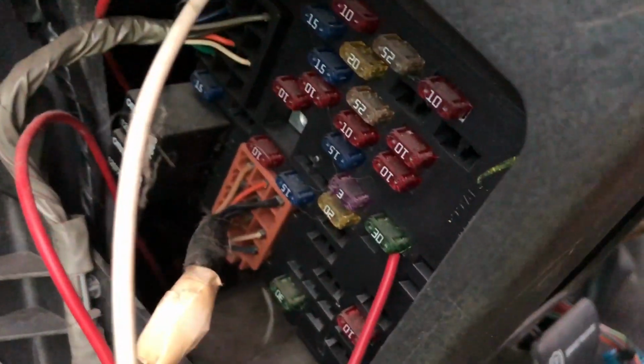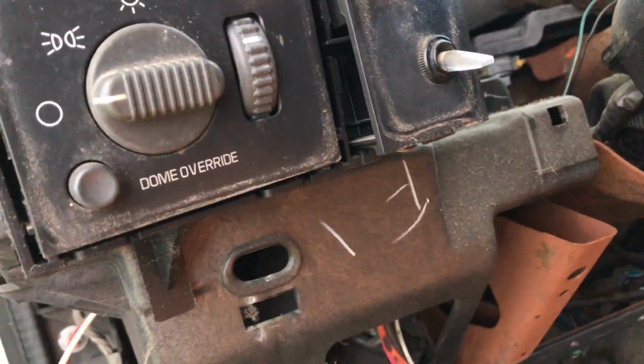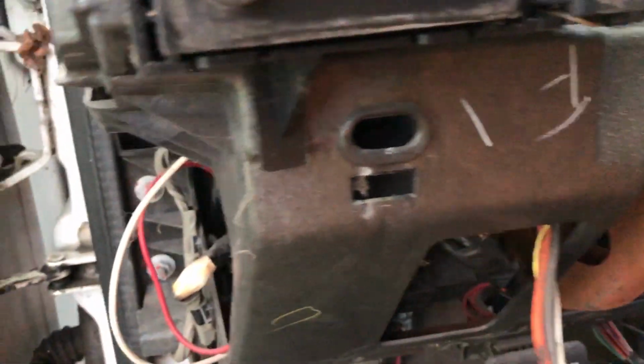The other end of that harness, I believe, once it comes from the junction block, comes up to the fuse block here. So I'm gonna have to figure out how to, I think these bolts here, get this lower dash out, or if anything, I'll just break the Sawzall out and start chopping away at this plastic and get the rest of the harness out. That's how we're looking.